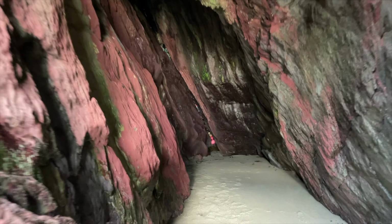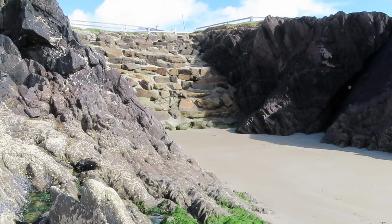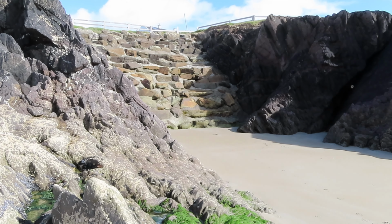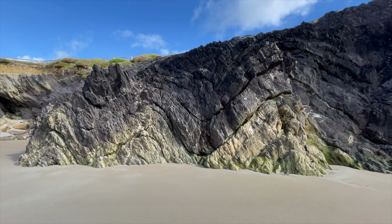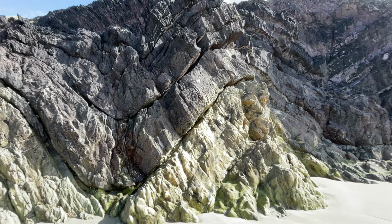Wow, look how red that is, Stu. Look how red that rock is. And they've had to put some stone and cement up to try and stop the erosion by the looks of it. But the rock formation across this whole coastline is just, you can see when this part of the land was formed millions of years ago, it must have been a real dramatic thing going on.